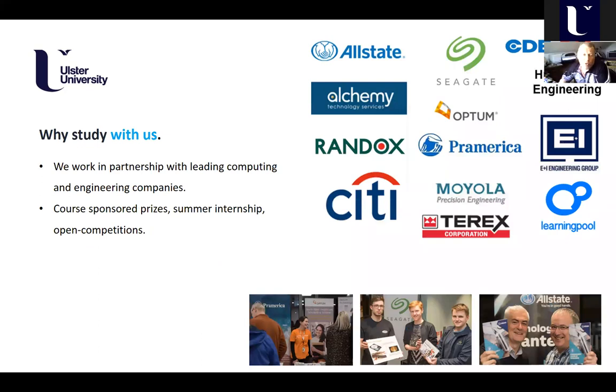And that leads on to working with companies. You can see the list of some of the companies here, the likes of Seagate that have been established in Derry for quite some time, the likes of E&I that are just over the border in Donegal, but with real estate in Derry as well. And you can see then some of the other companies there, Myola Precision Engineering, and most recently Terex, the Terex Corporation that have opened a factory just outside Derry in Campsie. And they intend to employ in the region of 200 to 300 people in the first phase of their development.